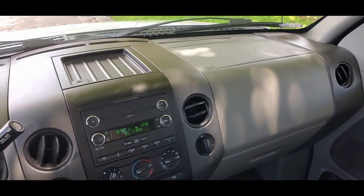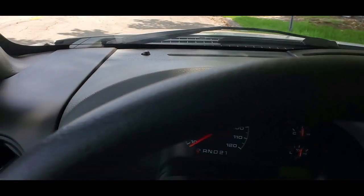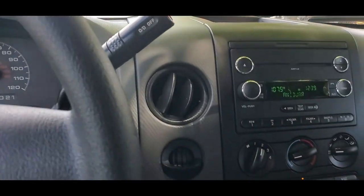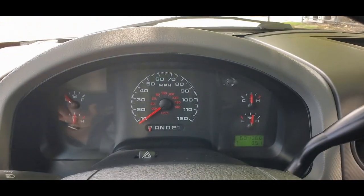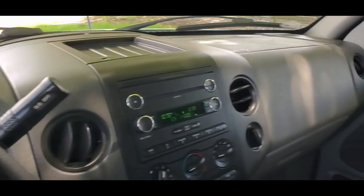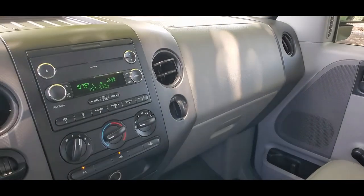Dashboard, steering wheel, everything's in beautiful shape. Take a look at the steering wheel, looks brand new. Very nice. Very nice condition. Look at the steering wheel on this one. Beautiful shape. Really nice condition, look at that. Okay, so stay tuned. We're going to go ahead and take it for a little test drive in a moment.